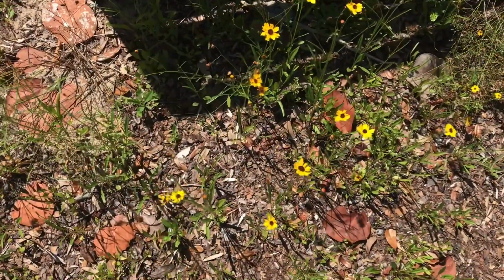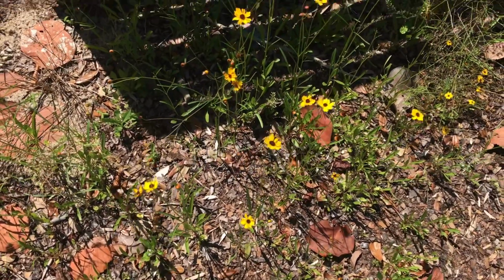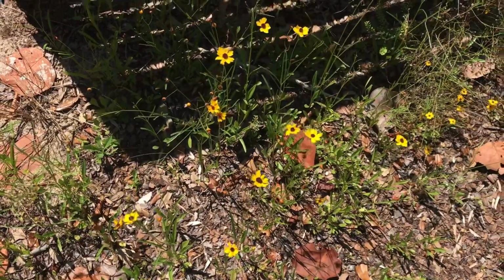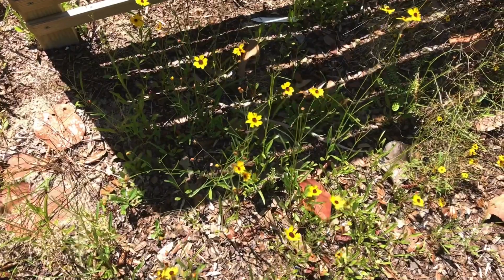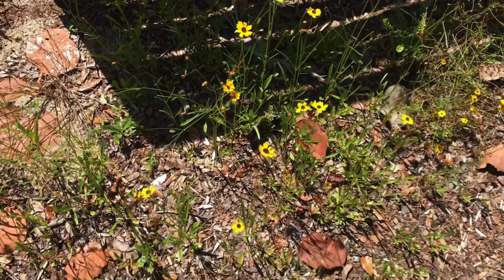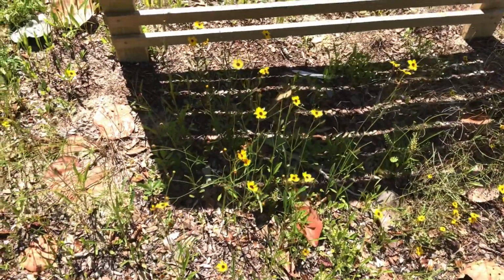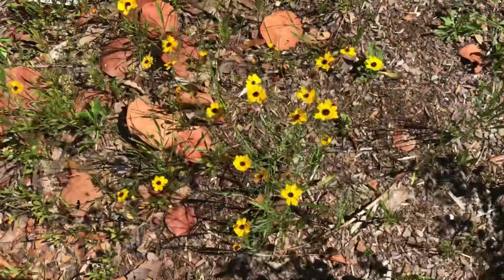This happy little wildflower is called tickseed, and it happens to be the state flower for Florida. It's also a really great nectar plant, so we see butterflies and bees all the time on our tickseeds. These guys actually started out from just 2 plants, and now we have kind of a field of tickseeds going on. They're really kind of fun to look at. They make me happy.